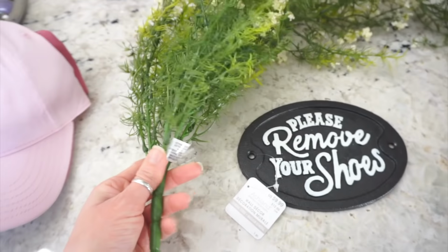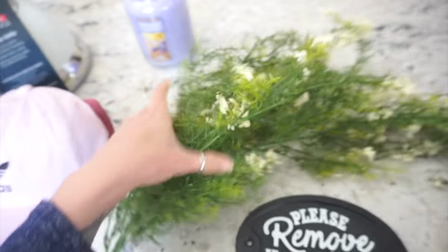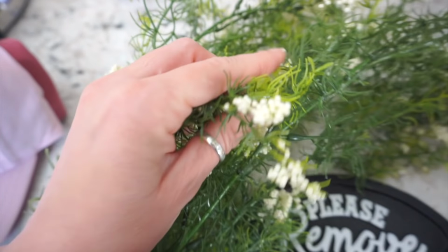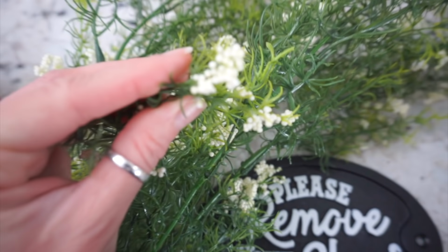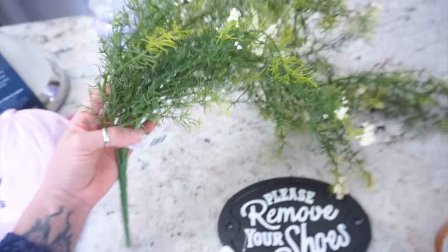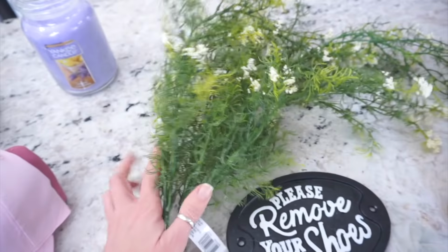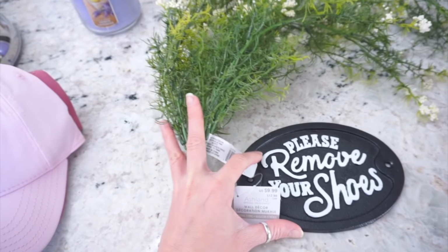And then I really loved this floral greenery, and I just really loved how it had those little, they look kind of like berries. I don't know if you can see that, but I love how it had just pops of white on there, and I'm not sure where I'm going to put this, but I really liked it, and this is something that you can use year-round. So those are the two items that I picked up at Michael's.